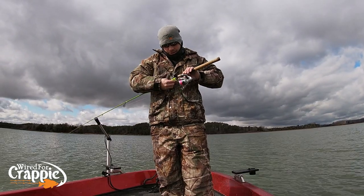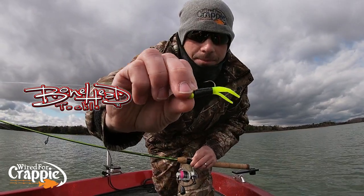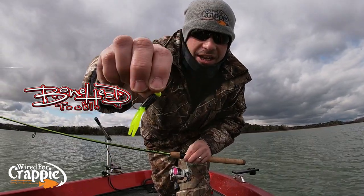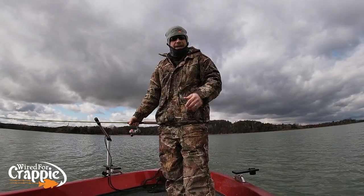And we're gonna start out with one of my favorites, the black and chartreuse Bonehead Stump Bug on a 16th ounce chartreuse head. Okay, that's gonna be our setup today. Let's see if we can't catch a few.